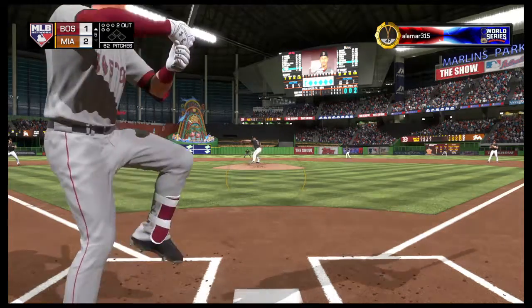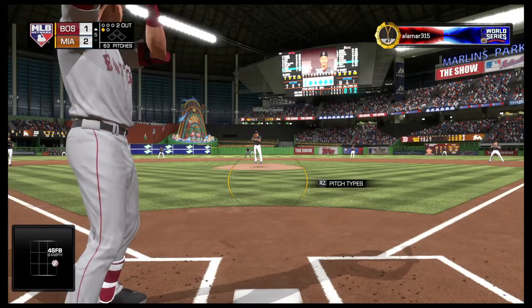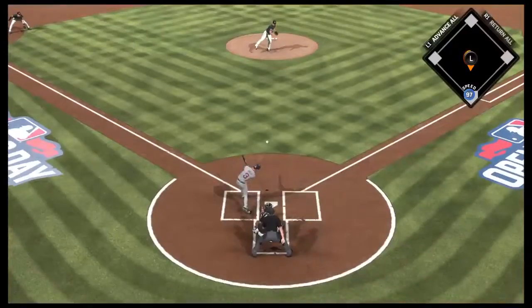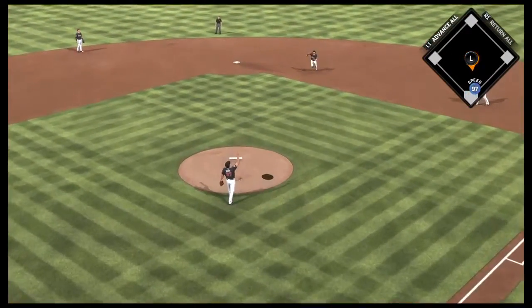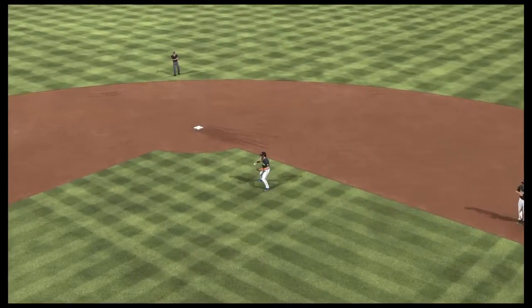First offering on its way. A called strike over the outside corner. With 2 outs, they're not playing him to bunt here, and he didn't show it there, but I wouldn't be surprised if he wasn't at least thinking about it. He handles the bat pretty well, and he can definitely run. Phillips is there to make the catch, and the side is retired.